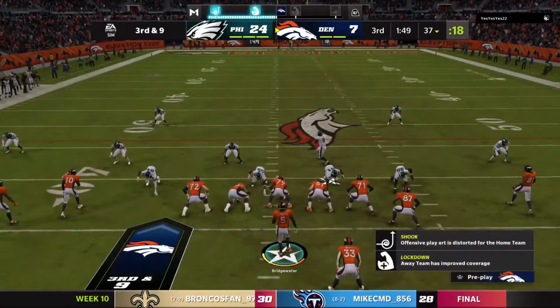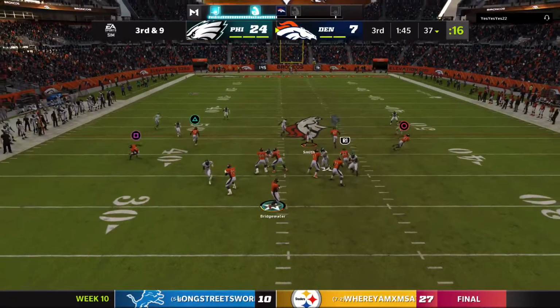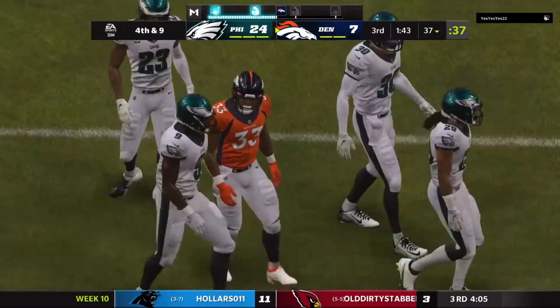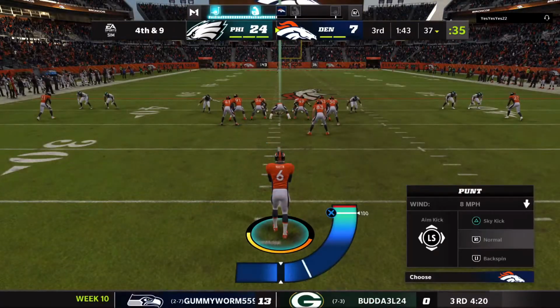This offense in desperate need of a conversion as they come up on third down. Throwing, Bridgewater. Hard throw, incomplete. Another throw there off the mark, and obviously he's battled all of the interceptions. Things just haven't been true to form for him.